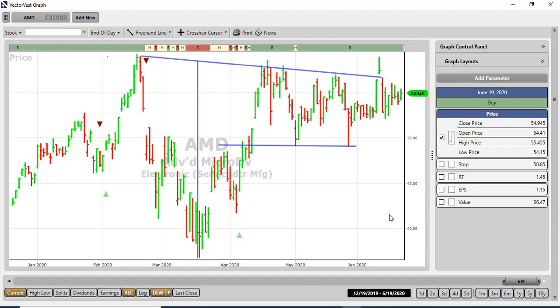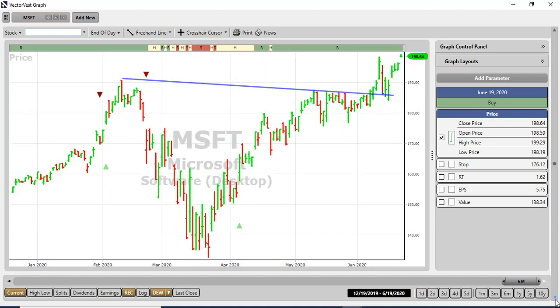AMD, I'm sitting in waiting for the break. Is it going to break? It seems to be moving into a little bit of a triangle here at the end, which is quite positive, but I've been waiting for this break for a long time now. I just hope the market's got enough legs in it to allow it to break, because the break could be significant.